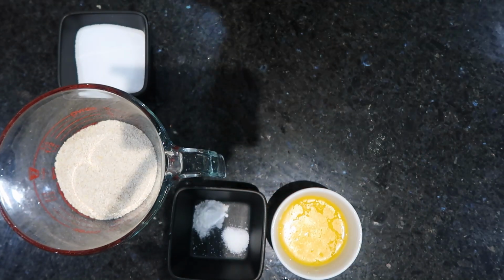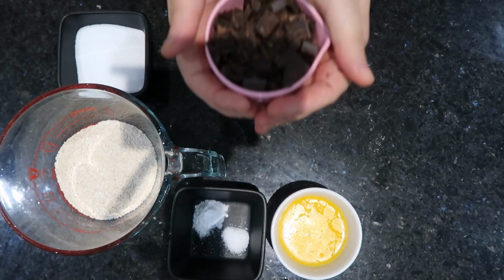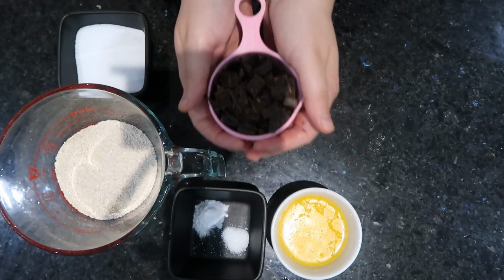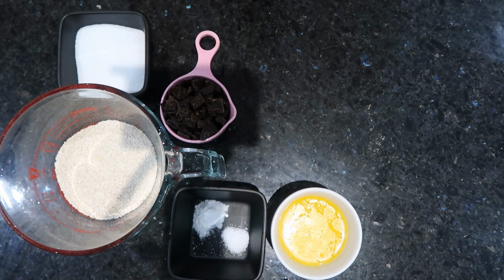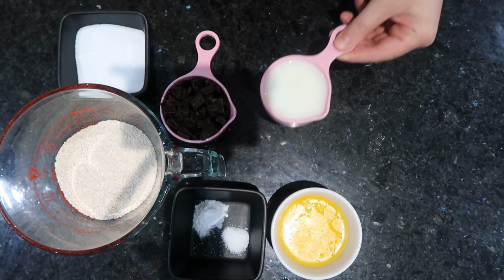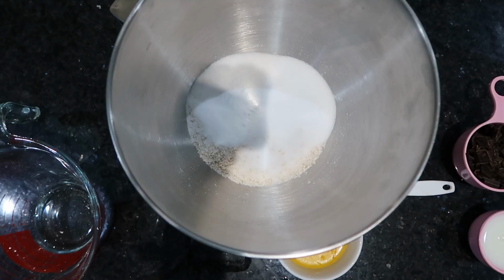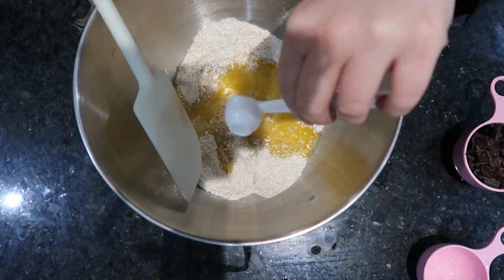sterols to replace butter and reduce the saturated fat, half a cup chopped 85% dark chocolate, as it has less sugar than regular dark chocolate and milk chocolate, a 1/3 cup skim milk to reduce the fat and energy, and 1 teaspoon vanilla. First off, mix all your dry ingredients together, then mix in your wet ingredients.